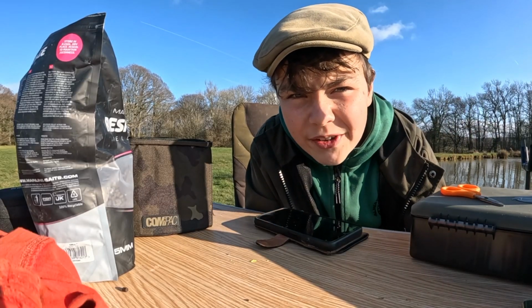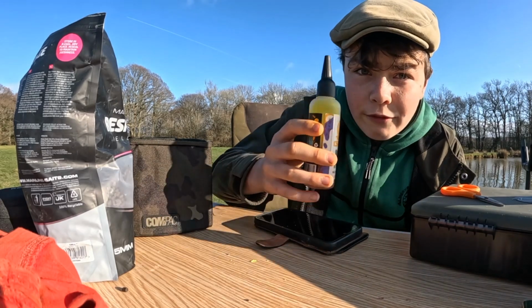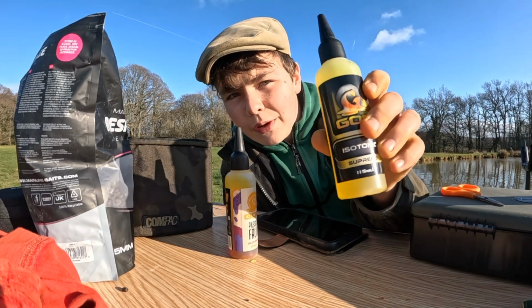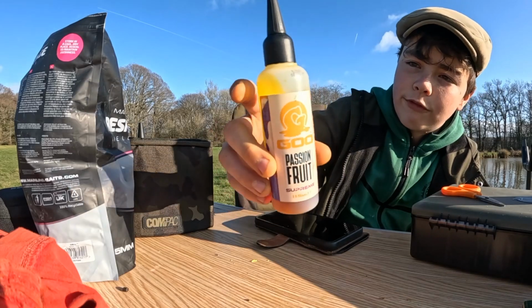Top winter carp things to take with you. Number one is the goo. This is my favourite flavour of goo. It's not the isotonic. This is the isotonic. Obviously still a firm favourite. But my personal favourite, which has worked a lot, is the new passion fruit.